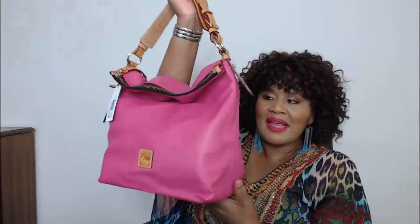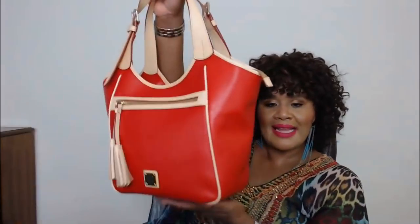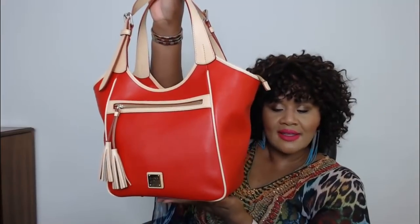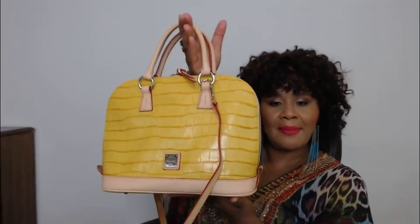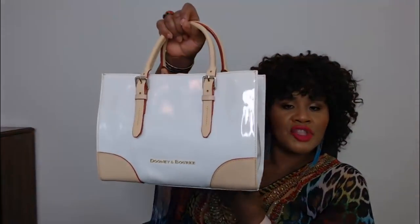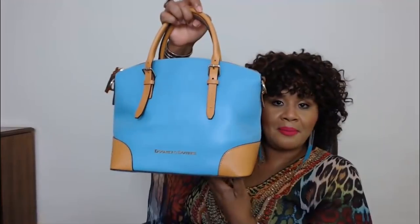So this is the McKenzie Hobo in fuchsia. The Maddie in red, that Dooney addict ones. The Zip Zip Croc in lemon. Be careful, Mrs. Q, so I'll make this quick. The patent leather Janine in pure white. And the Claremont Hobo in denim.